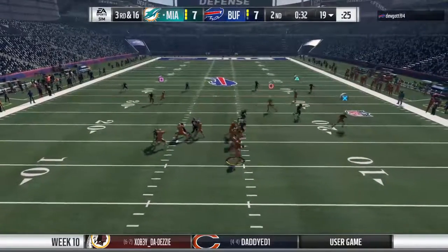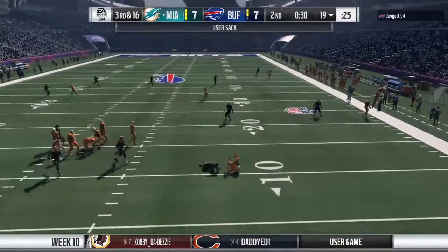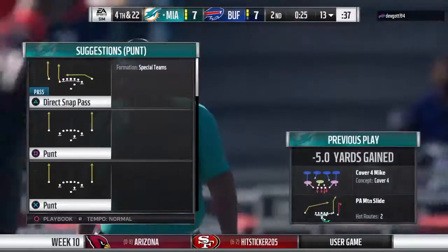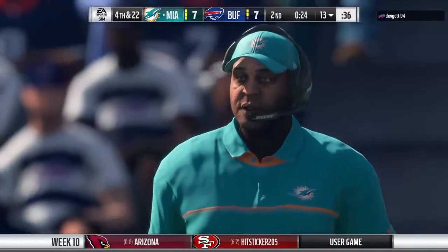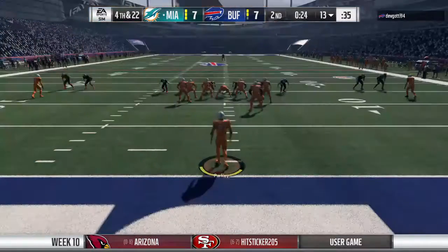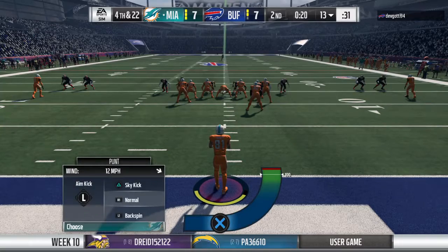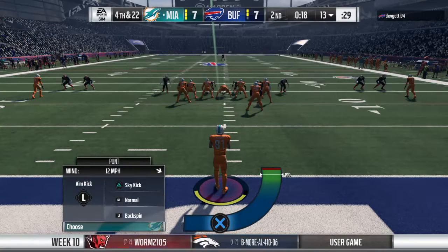Looking to throw. Prescott. Oh, the pressure too great, and he goes down once more. Preston Brown. He's the one to get him this time, and back-to-back sacks are going to bring up a 4th down. The Dolphins will send out the punter now as the drive goes backwards, so he's on to punt it away.